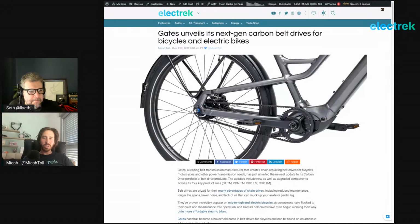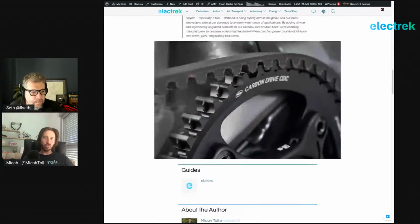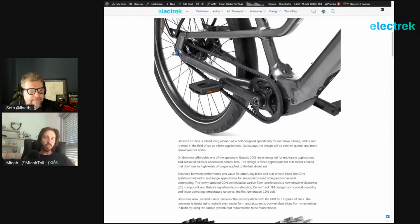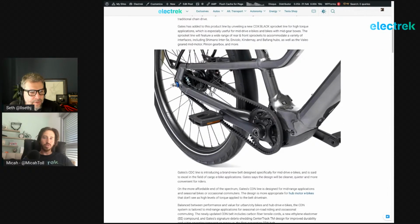One thing that they did roll out this time was a new tensioning device, so that you could actually use their drives on full suspension bikes. Like on a mountain bike, where the chain length would normally be changing when the suspension is active. So for a belt drive conversion, or if an OEM wanted to build a belt drive mountain bike with full suspension, they would be able to do that with a new tensioner.